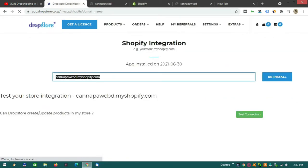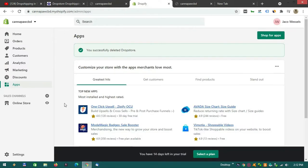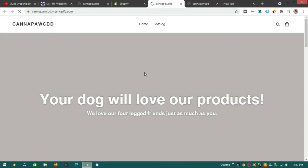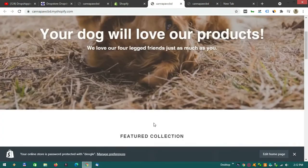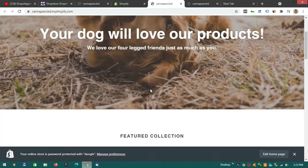So now it is obviously this one. Mine says app installed. Sure, I've installed this already, but I want to show you guys how you can do it. So the next step is to go to your Shopify account, go ahead and press the view button. You want to view your store, and I've got this store as a demo store pretty much for pets. I'm selling CBD products for pets.